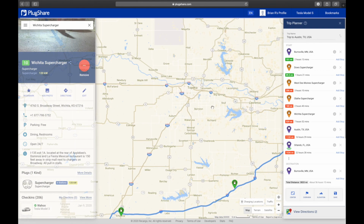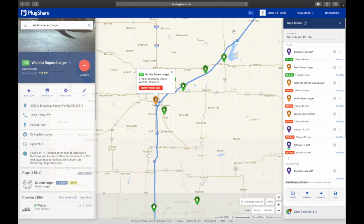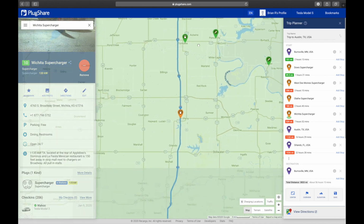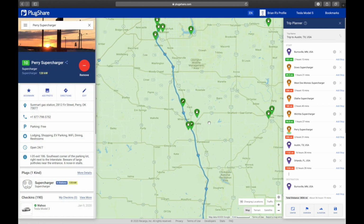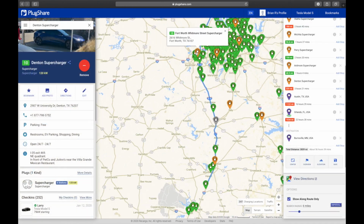It's not giving me the option to stop by the Topeka Supercharger, which EV Trip Planner did, but it's going to say it's going to be hard to get from Kansas City to Wichita. So rather than giving me the option to go through Topeka, it just says, hey, you're going to have a hard time. So it's not the greatest planning tool, but like I said, it's a good backup and it's a good different view of how to do things.